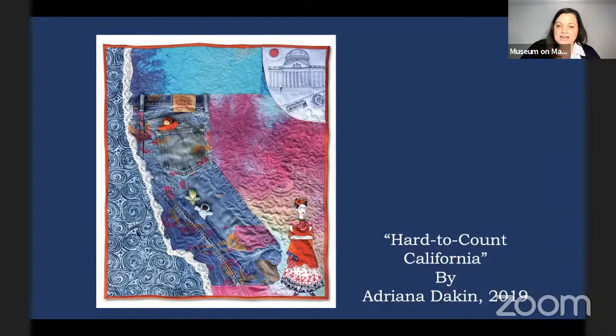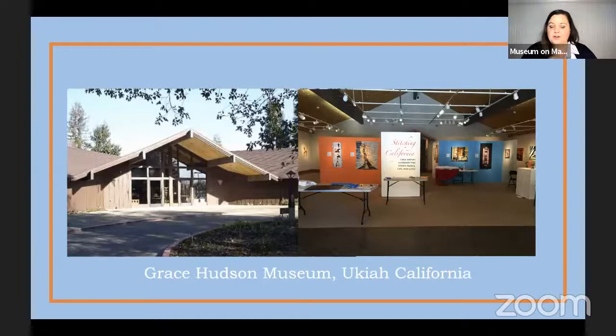So again, this show started at the Grace Hudson Museum in Ukiah, California. Here's a picture of the Grace Hudson. I hope many of you have been there, and if you haven't, go and see it in Ukiah. And then Karen actually shared with me earlier today this image of the Stitching California exhibit being installed there.